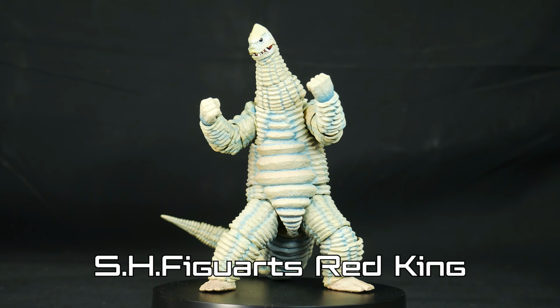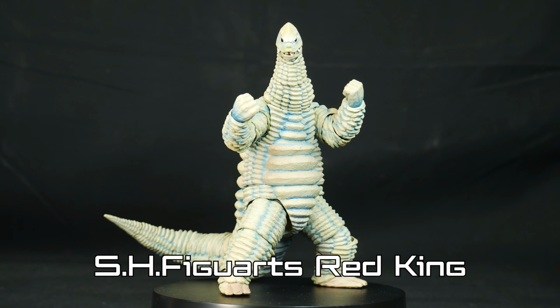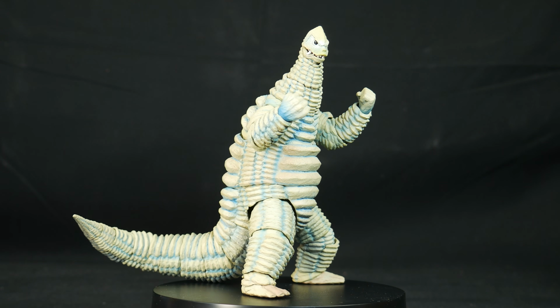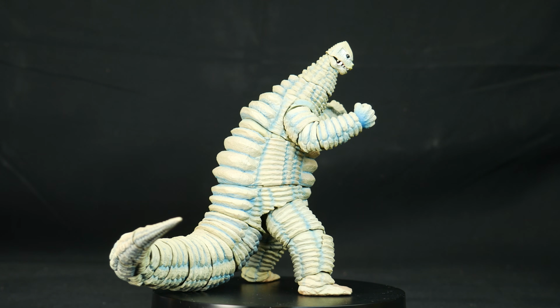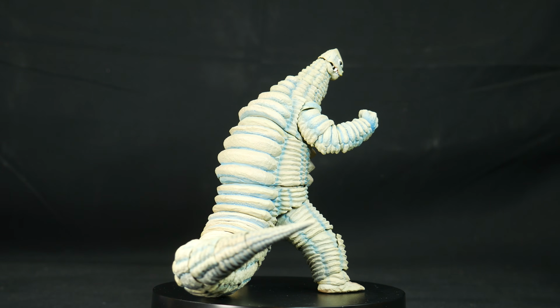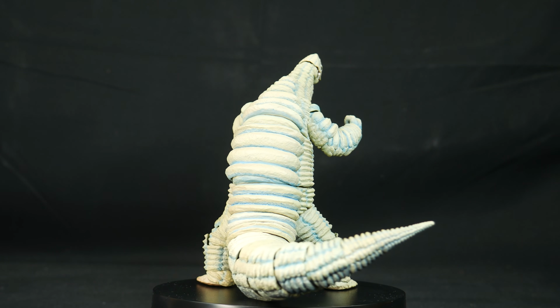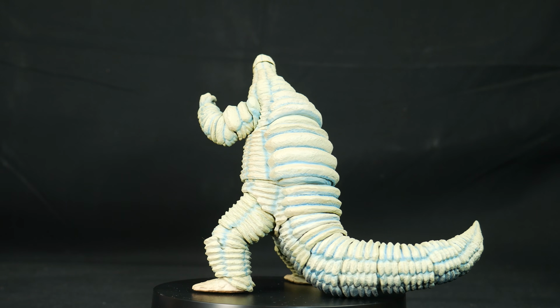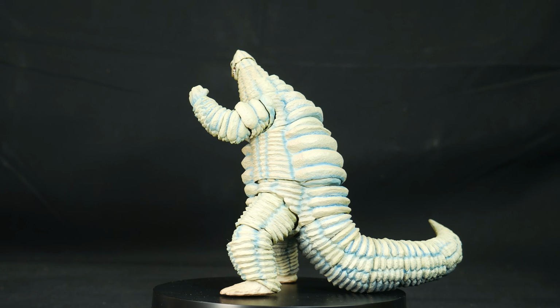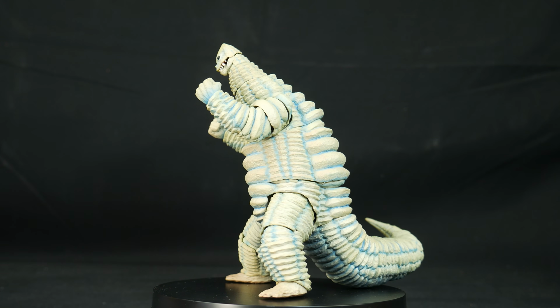At number 2 is the SH Figuarts Red King. Everything I said in my review of this figure still rings true here. I love this figure so much. He is such a good release. The sculpt work is amazing, actual texture and not plasticky feeling. The paint work is premium. The shading complements the sculpt. The shading looks fantastic and really does wonders for the figure, and it is not shiny.